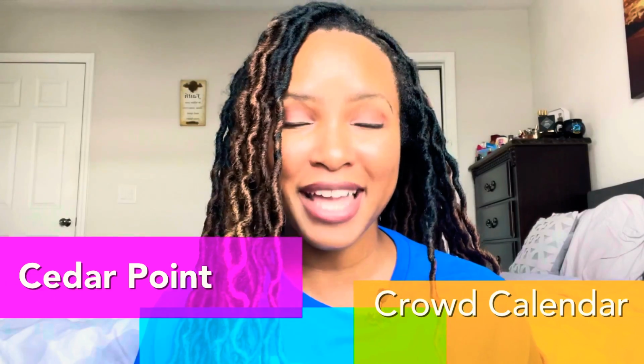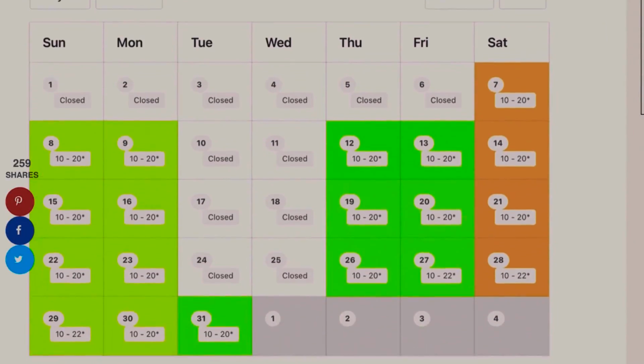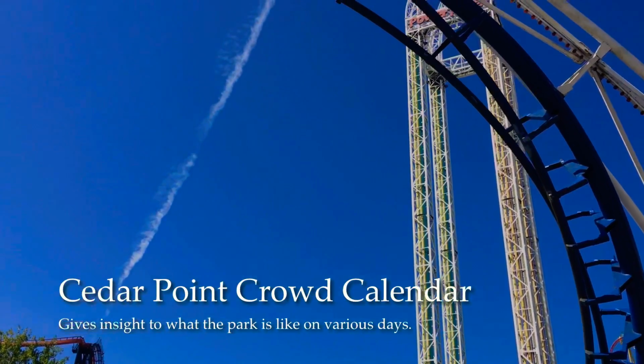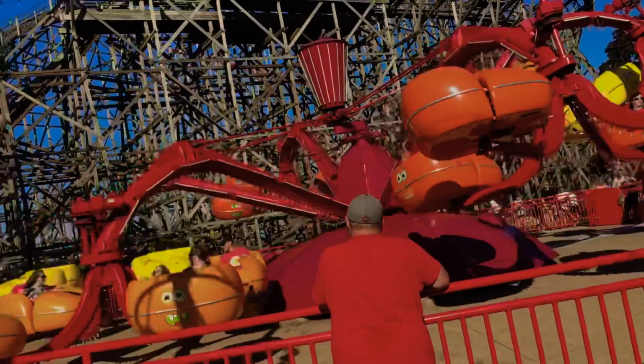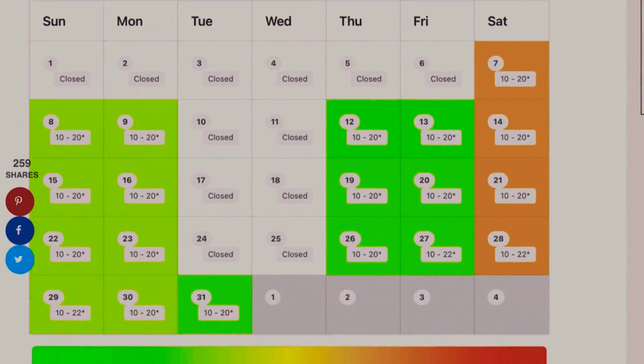So I'm going to give you a little tool that I have in my arsenal, and probably some of you guys too, and it's called the Cedar Point Crowd Calendar. So what is the Cedar Point Crowd Calendar? The Cedar Point Crowd Calendar gives insight into what the park is like on different days. This calendar is vital for riders who want to visit Cedar Point at the best times possible, since it helps you figure out what days are the heaviest based on the crowd level.